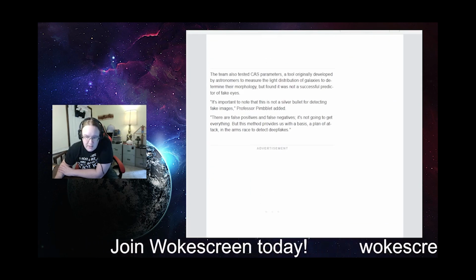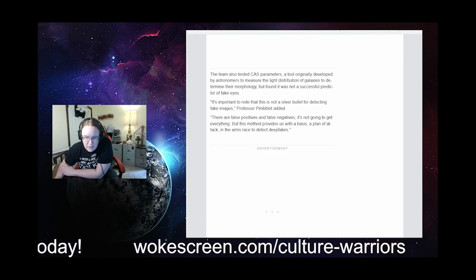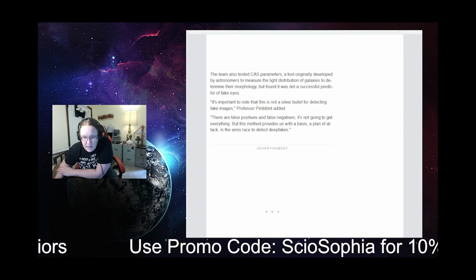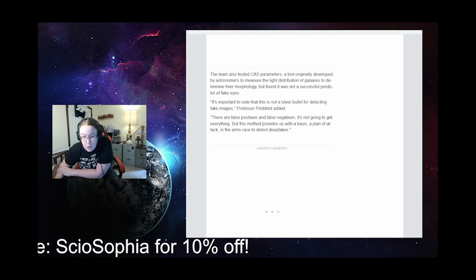The team also tested CAS parameters, a tool originally developed by astronomers to measure the light distribution of galaxies to determine their morphology, but found it was not a successful predictor of fake eyes. It's important to note that this is not a silver bullet for detecting fake images, Pimblett added.